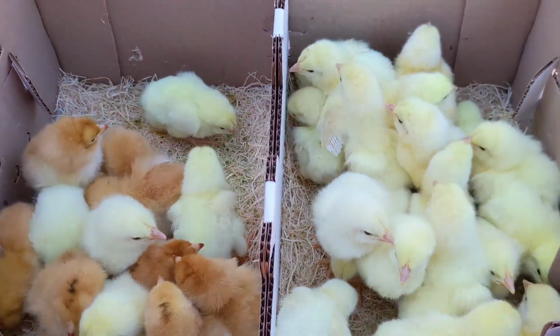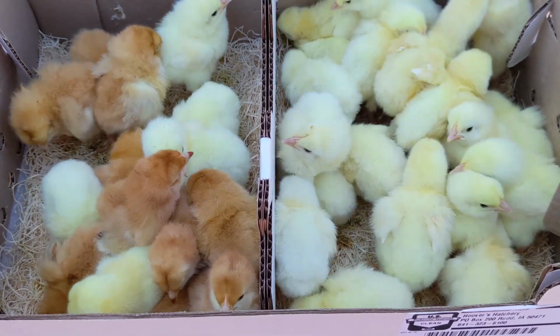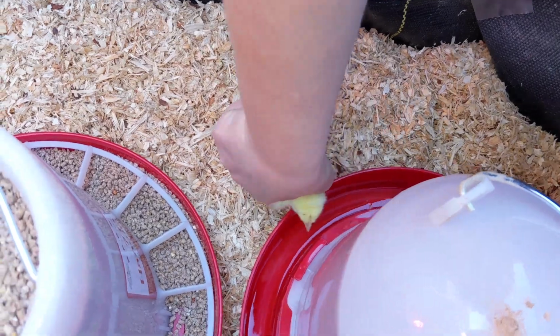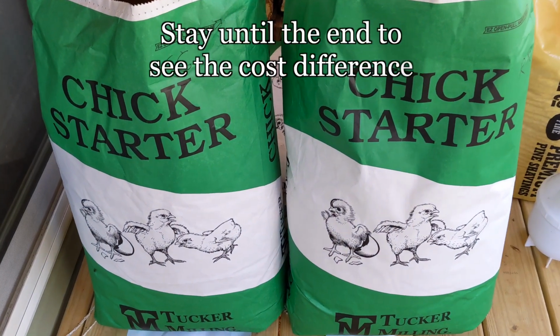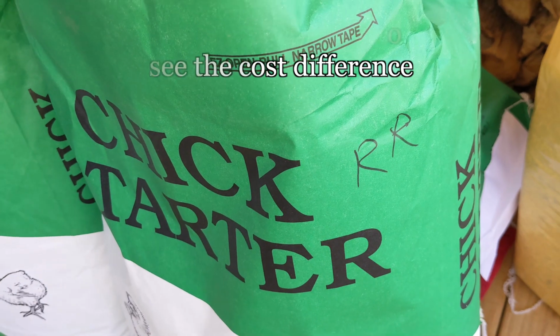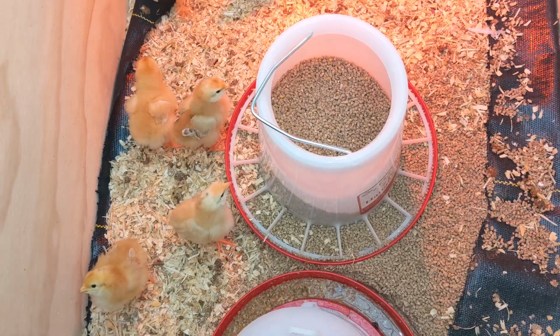Look how cute. They were a straight run, meaning we got a mix of male and female. We received 25 Cornish cross and 10 Red Rangers, so we split the Cornish into 2 of the brooders and gave the Rangers their own. We fed them the exact same kind of feed, but we had separate bags for each of the chickens to accurately track their feed consumption. 3 days later, everyone seemed to be doing well.